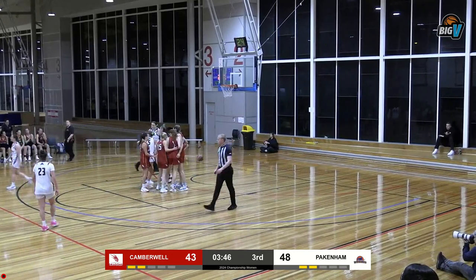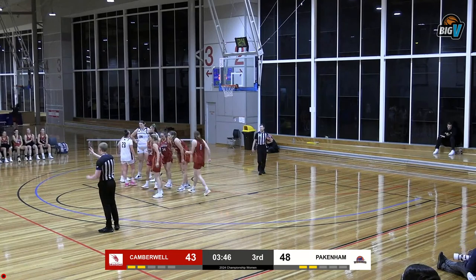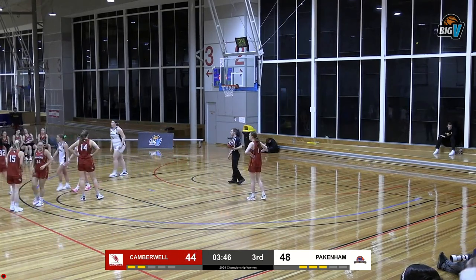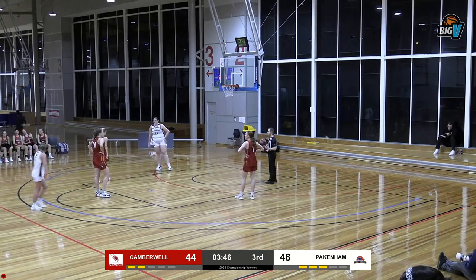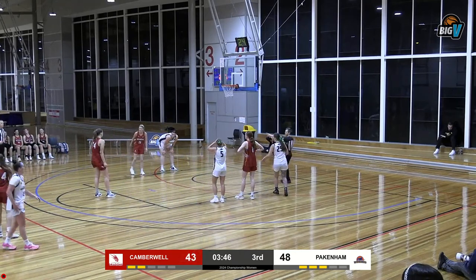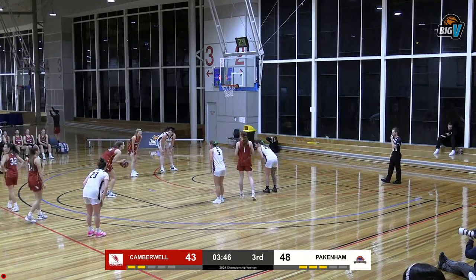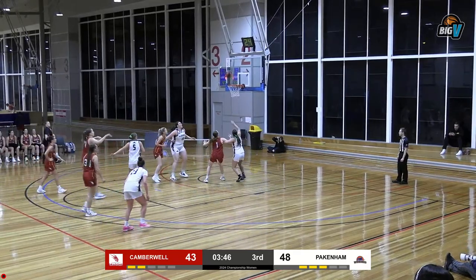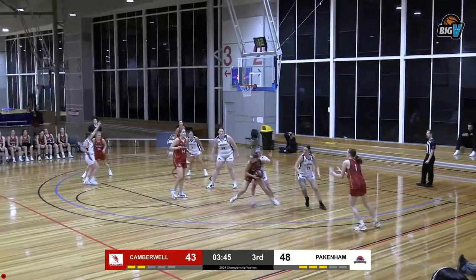There we go. A bit of life in Bruno Sports Complex as Camberwell make just a small run, but enough to cause some excitement amongst the crowd and the Camberwell bench. Well, Camberwell have scored 7 unanswered points here, Fraser. Looking like things might be turning. The key thing for Camberwell now is going to be maintaining this consistency when those subs check through. They've rolled with the majority of the same group here for this quarter, and they've developed some consistency as Byers gets another offensive rebound and kicks it out.